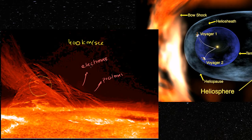But the whole reason why I'm even talking about these charged particles that are coming out at huge velocities from the surface of the sun is that these are considered the solar wind. And I'll put wind in quotes, because it's really very different than our traditional association of a nice breeze. These are just charged particles that are going out at super high velocities from the sun.